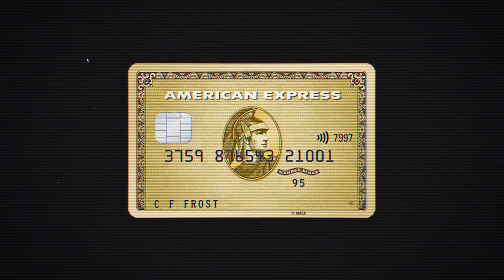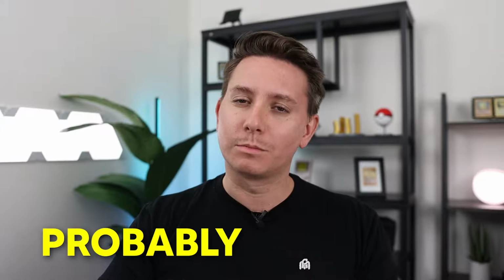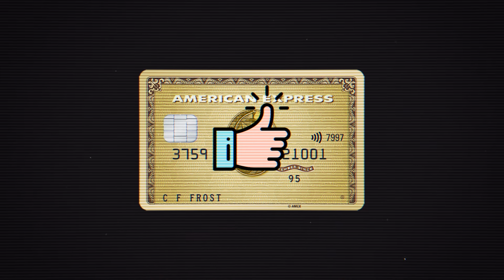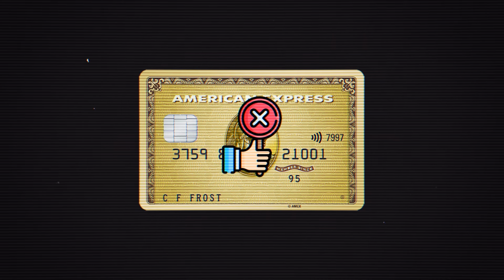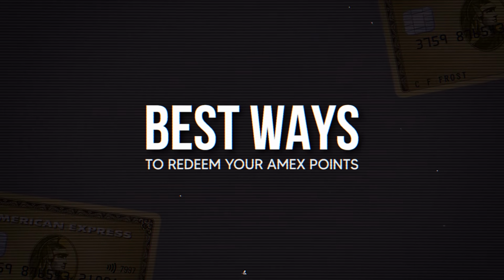So Amex has a seemingly endless amount of ways to redeem your points, probably too many. And you might know that there are good ways to use Amex points, which let you travel the world almost for free. But there's also many bad ways to use Amex points. So bad that you might as well just give it away for internet clout, Mr. Beast style.